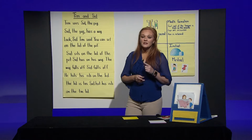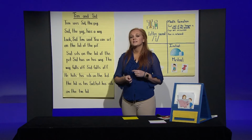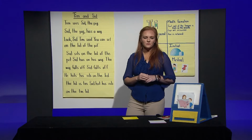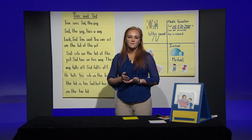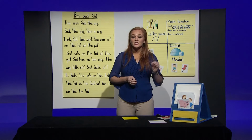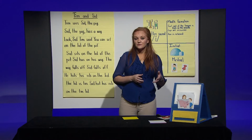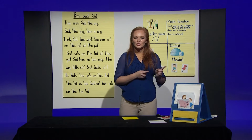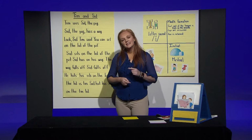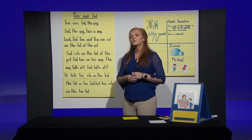Excellent job. Now this one I'm going to ask you to add a sound to the end of the word. Our word is shore. Shore. Now let's add the T sound to the end of shore. What do we have? Short. Excellent job.